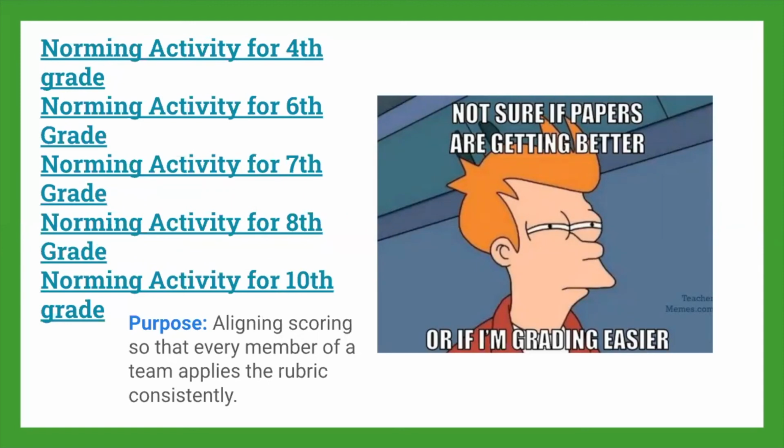And so the idea would be, and there's a couple of ways that you could do this. You could pull the color-coded examples from here and use these student examples that we've provided and ensure that your PLCs are calibrating in their rubric scoring.